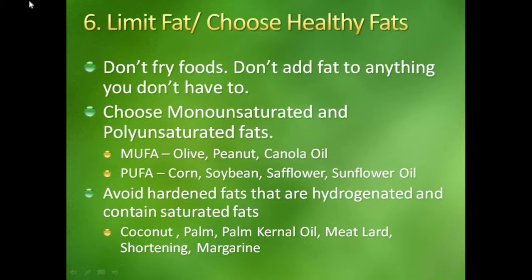But don't be having those fried foods. Don't way over do it, put the butter or the margarine on the roll, just a little bit. And don't eat 10 rolls with 10 pats of butter on it. You got to think about those choices that you make.